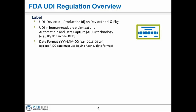That's a unique device identifier for the particular product, composed of two components, a device identifier and a production identifier. The device identifier actually identifies the labeler, the company, and also the product down to the version level. And then as appropriate, the production identifier is added on. So that includes serial numbers, batch numbers, expiration dates, and so on.